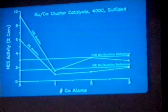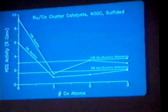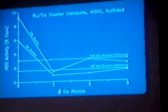Ruthenium retained a very high activity on alumina. In fact, at all loadings on both supports, ruthenium was, in all cases, the most active. The ruthenium-only cluster was the most active catalyst.